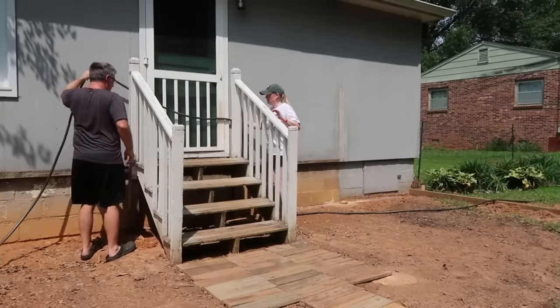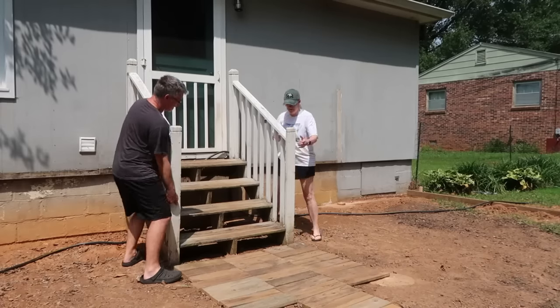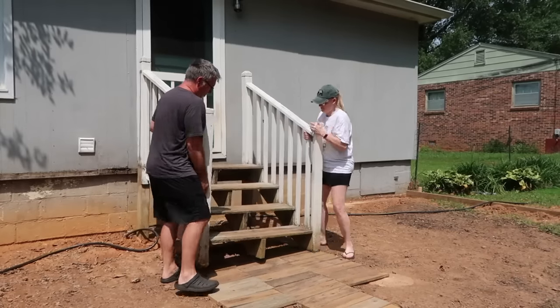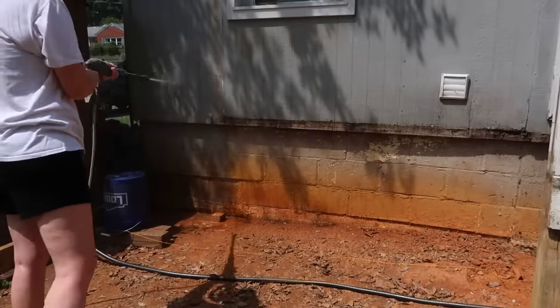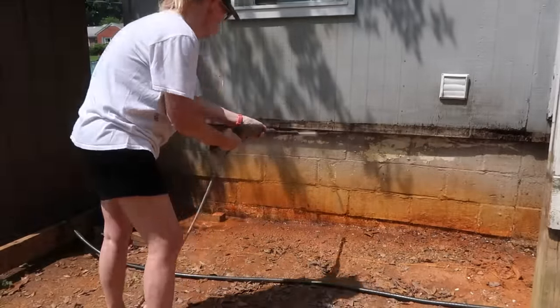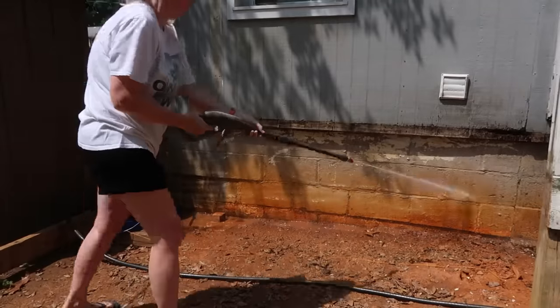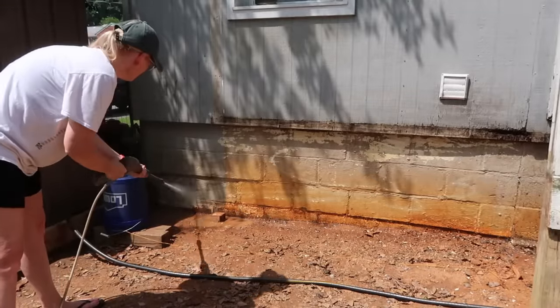So we did end up deciding to go with our neighbor, who is a professional. He brought a team in and they did pour a cement slab, but it was going to be about a week before he could get to it. So we thought we would get a few things done in the meantime while we were waiting. So the back of the house that was under the deck, and also next to it, needed to be power washed because of this orange dirt. We live in Virginia and there's orange dirt everywhere. I grew up in Texas.